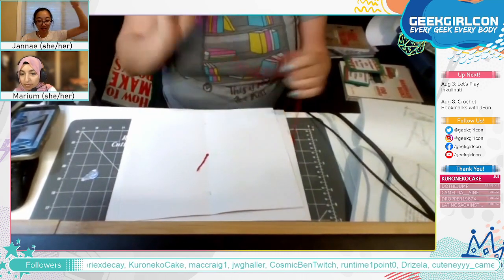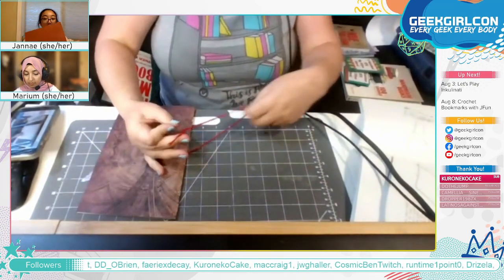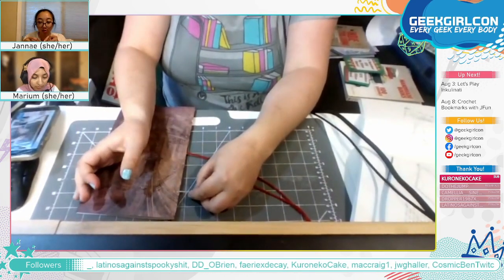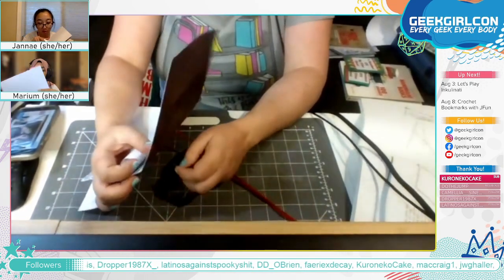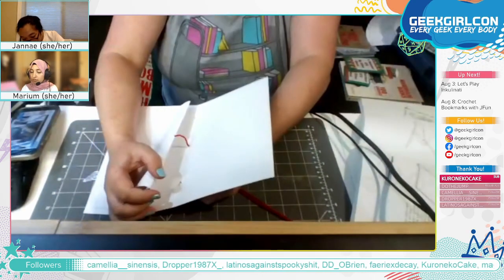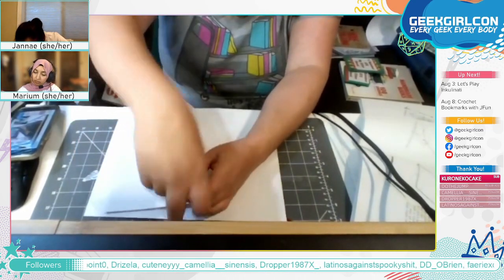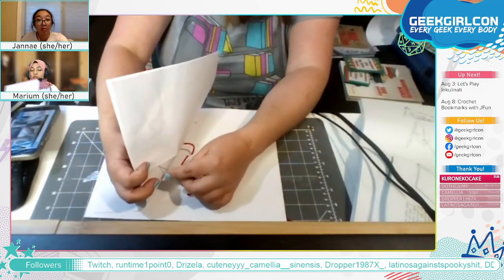So then, on the outside, which is where our thread is now, we're going to go through either hole, the top or the bottom. I'm going through the top and taking it back to the inside. You can do it one at a time. If you're having trouble getting them lined up because you don't have any clothespins or paper clips, you can go through the cover and then go through the signature because it's still loose enough right now. Oh no, I didn't go through all the pieces of paper.